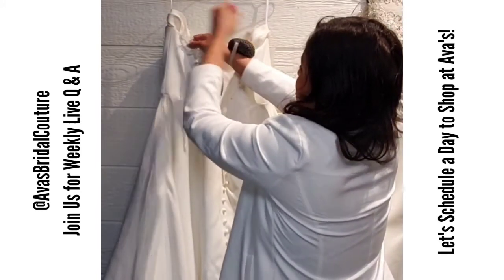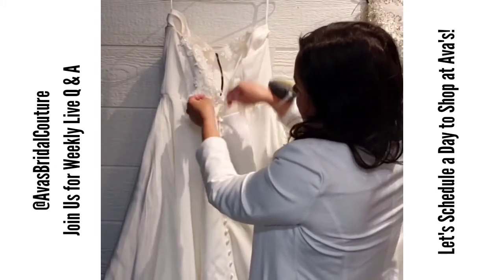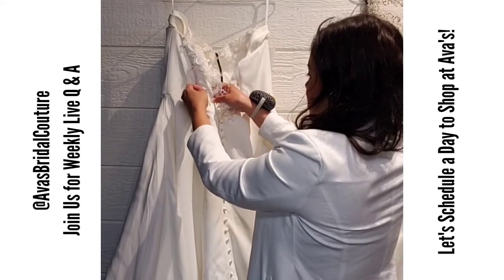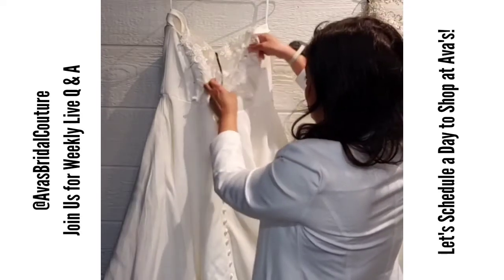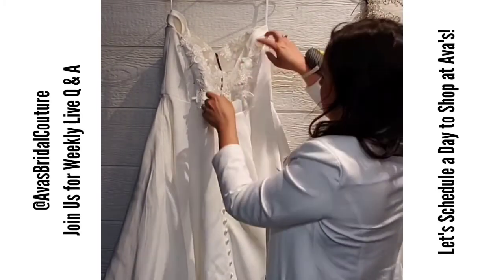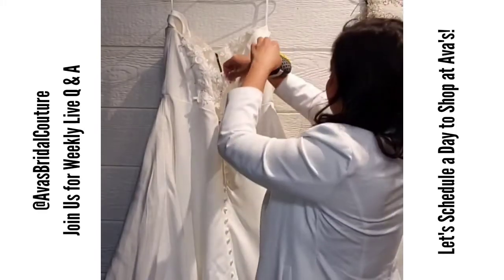Maybe we're going to go with a nude illusion because you like to look like it's your skin and all that. And then sometimes you prefer ivory. And sometimes there's a combo. Sometimes you have the nude at the top and then ivory down low. And you're going to know because you're going to try it on. And you're going to know which one you like on you.